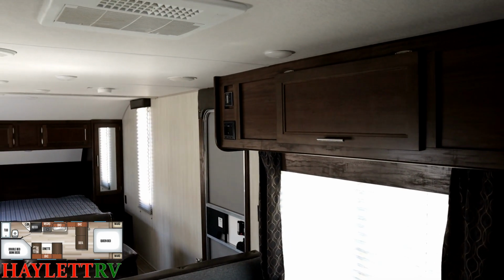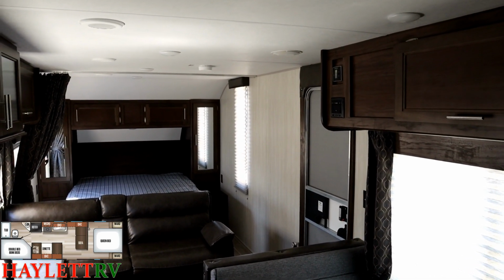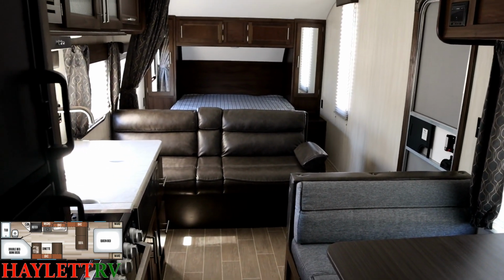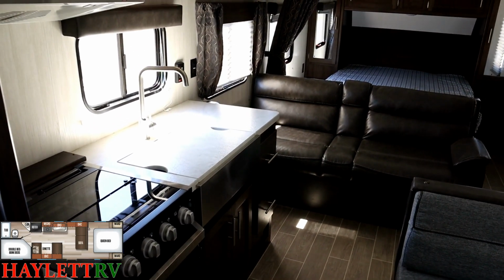Now, we saw the TV hookups on that almost bunk wall right there. The end of that upper cabinet on the top right of the screen right now, that's where you have your thermostat and your AM, FM, Bluetooth stereo. It also has some HDMI plugs, so if you do want to expand your entertainment.